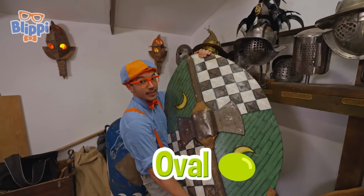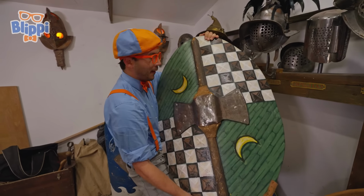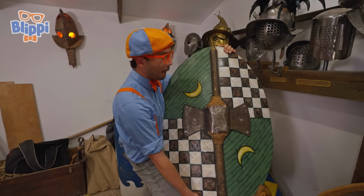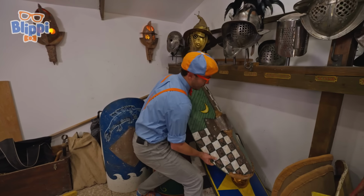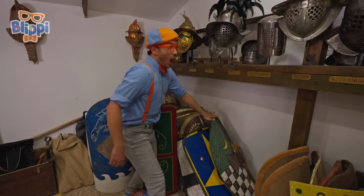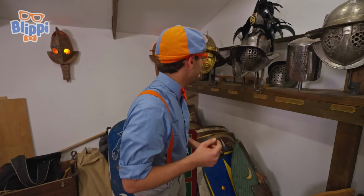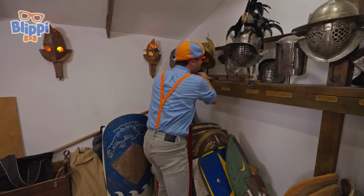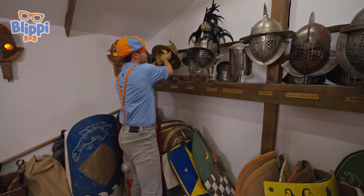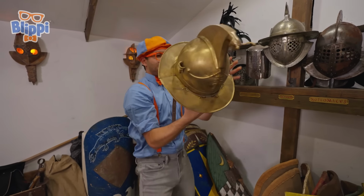Whoa, but this green oval and checkered shield, this one's really heavy. I'm gonna put it down, I think. Here, we'll set it right over here. Well, I think we should find another helmet that's gonna be the perfect fit. This one right here. We'll try one on until it fits perfectly.